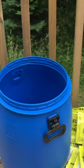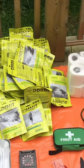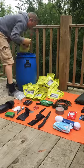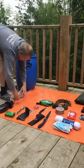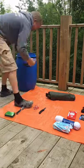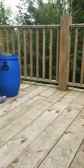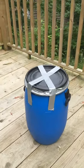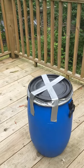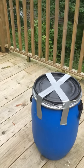Once sealed, it can be buried, stored away for emergency occasions. So there you have the packed Bug Out Barrel Survival Edition. Weighs about 15 kilos, depending on what personal items you put in there.